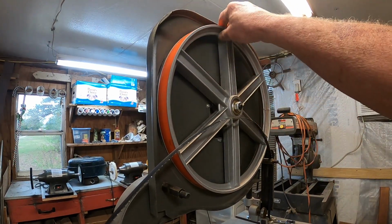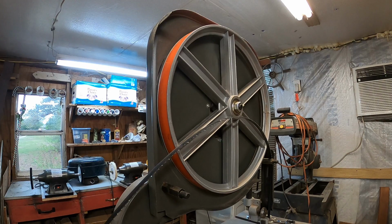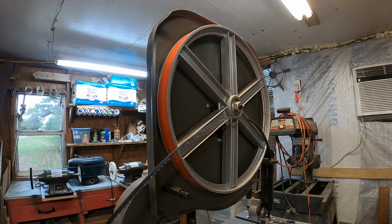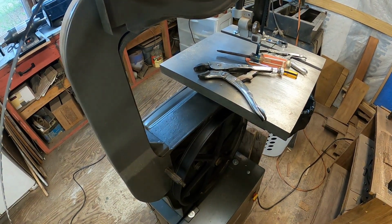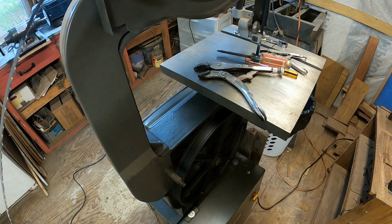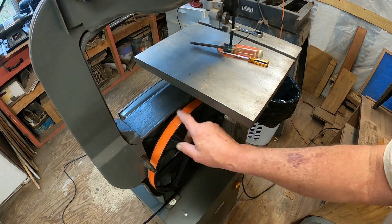Alrighty, I got it on there. And it was not easy. And I couldn't run the camera and do that at the same time, and there was one or two non-family friendly words said. But now let me see if I can get the bottom one on there. And I'm sure it's gonna be just as bad, so I'll show you what it looks like when I get it on there. Alright, there we go. That was harder than I thought.